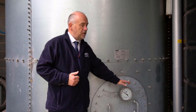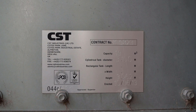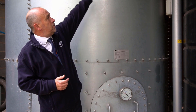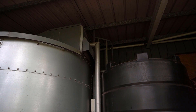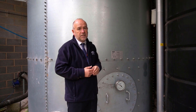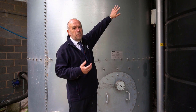Obviously we've got the contents gauge and the nameplate here, which tells you the capacity, the diameter and everything else. But the tank itself is fed from the water supply there, which rises up the tank. This pipe here has got trace heating lagging on it to stop it freezing. There's an immersion heater there to stop the ball valves from freezing, and then the ball valve housing on the top there is accessible by a ladder.